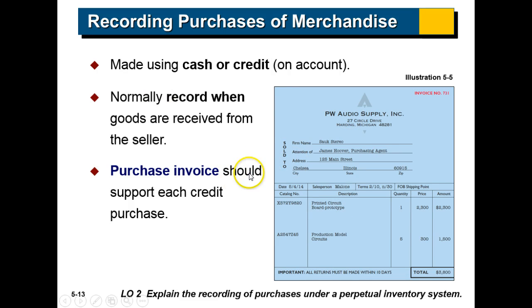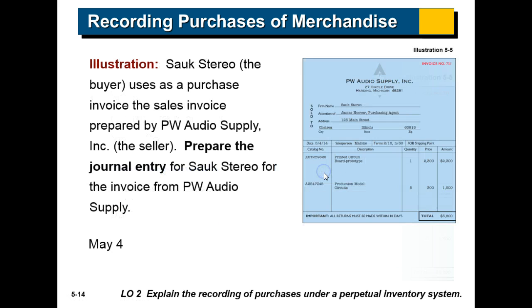Now, how do we record merchandise? Depending on whether it's cash or on credit, we're going to record it when the goods are received from the seller. When the goods are received from the seller, we should receive a purchase invoice that supports the goods that were received.